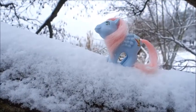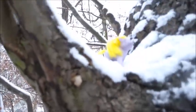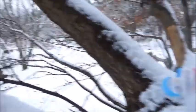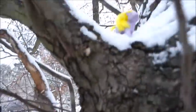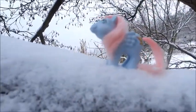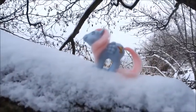It's just the best thing to put ponies in trees. There they are. And there, baby alphabet. I really have a crush on the play school baby ponies. Just recently completed the set and I mean they have nothing to do with the snow, but you know, playtime baby ponies, they probably like to be out in the snow.